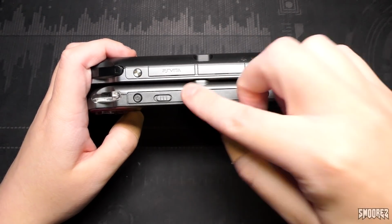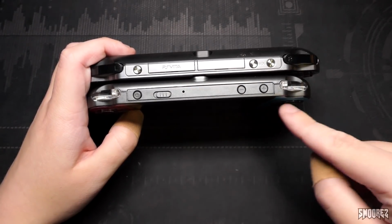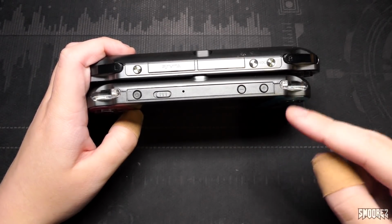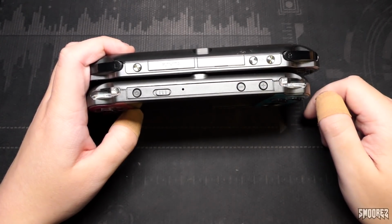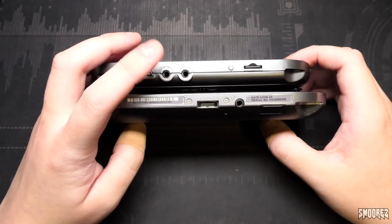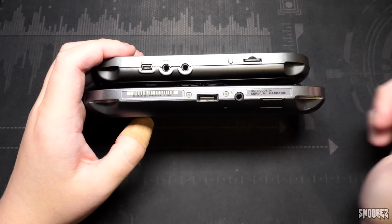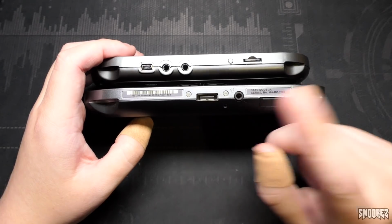Obviously, no card slots there, but we do have the on button, a switch, a microphone. Maybe there's two microphones. Maybe that's cosmetic, I'm not too sure. And we've got the volume buttons just there as well. And on the bottom, it doesn't really look the same. We've got a mini USB port, TV out, headphone jack, reset button, and the microSD card slot, as opposed to the PS Vita, which just has the proprietary charging port and headphone jack.